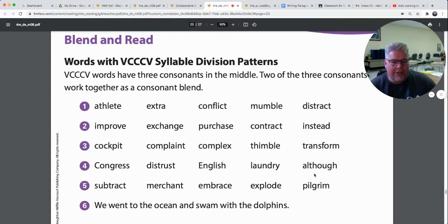Dr. Although, the TH making the blend. Subtract, the TR making the blend. Merchant, CH making the blend. Embrace, BR making the blend. Br.